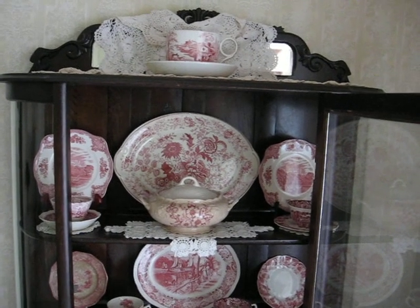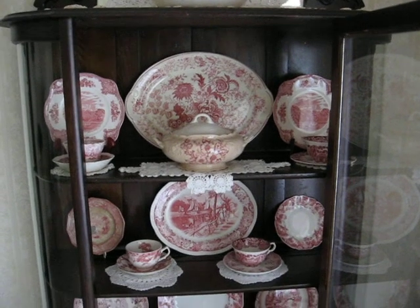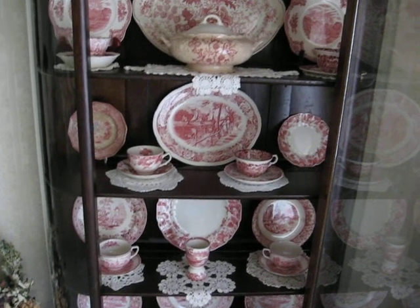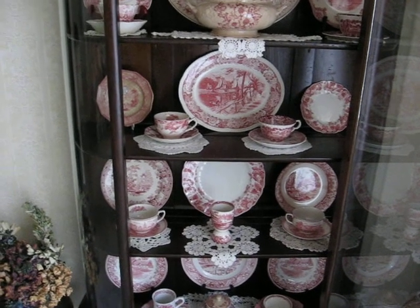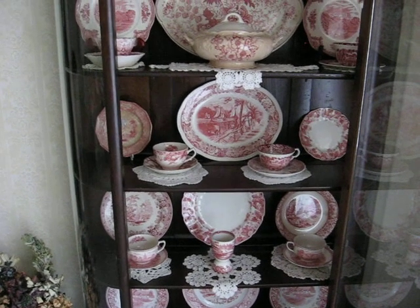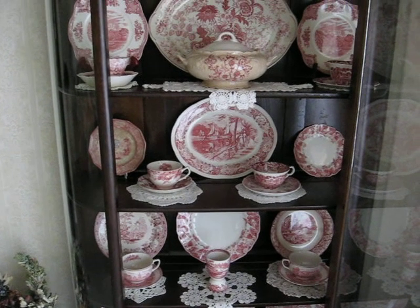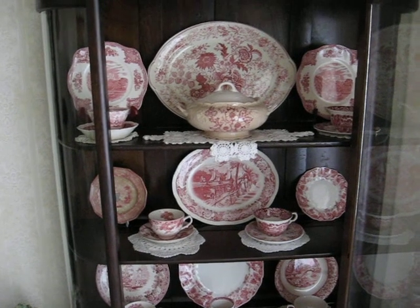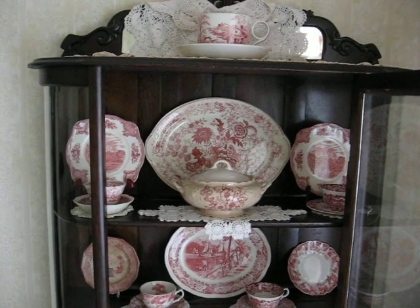Hello, this is Vintage Touch Antiques, and today I would like to share with you a display example for antique transferware china. Transferware gets its name from the way the image is transferred from an etched copper plate that is inked onto a special tissue that is then placed on the object or plate and then glazed and fired. Transferware can be dated to the mid-18th century and is still in production today.